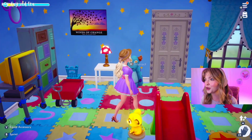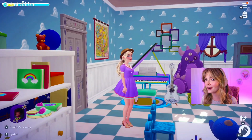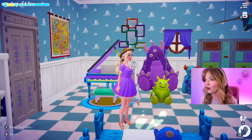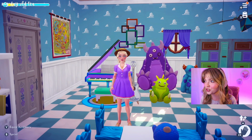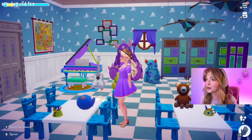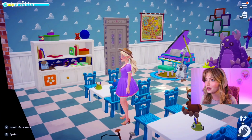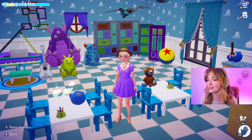So the final room is over here. Let's take a peek. So here we are in the last room, and I thought of this room as kind of like an art and musical room. So we have some musical instruments in the back corner here. And then on this side of the room, it's more of like art class type vibes. So we have the little chairs and I put out these little pencil cups.